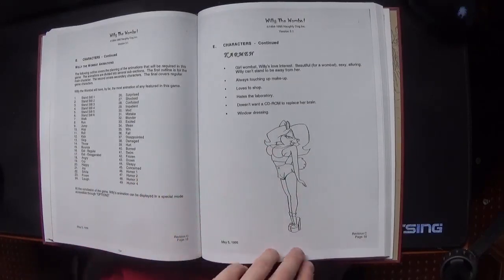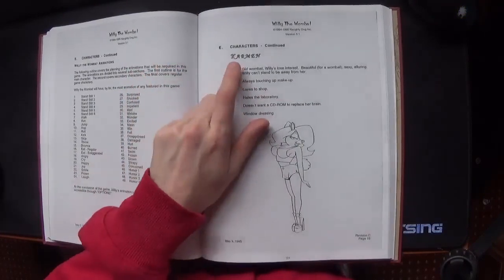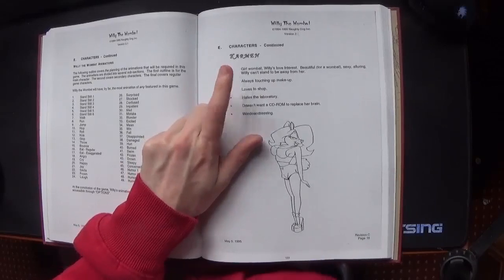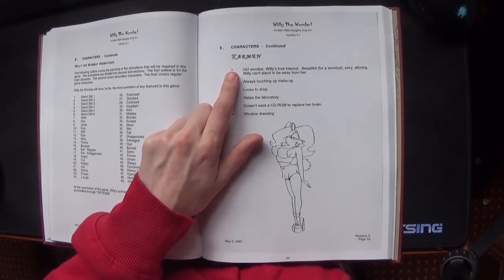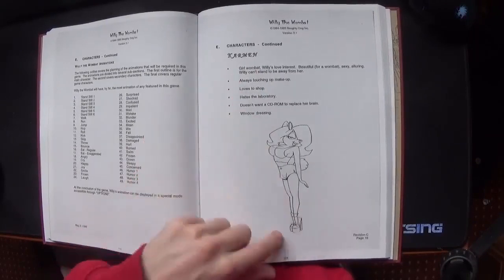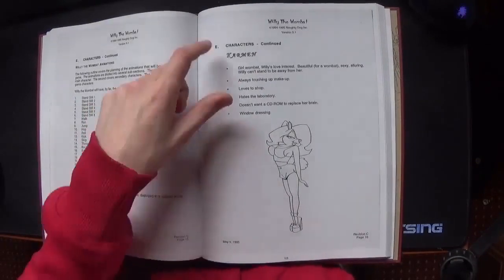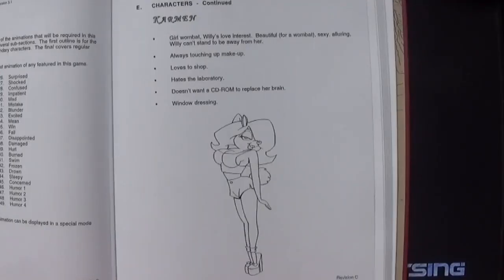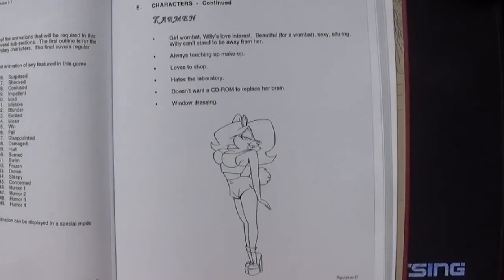I'm going to go through these a bit fast, but I'm just going to read Carmen's because it's actually pretty funny. Carmen, which was the original name for Tanya, looks completely the same, just with the name changed. And here is her bio. Girl Wombat, Willy's love interest, beautiful for a woman. I meant wombat, obviously. Sexy, alluring, Willy can't stand to be away from her. Always touching up makeup, loves to shop, hates the laboratory, doesn't want a CD-ROM to replace her brain.